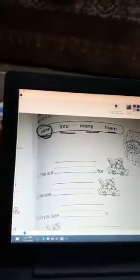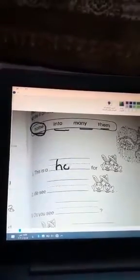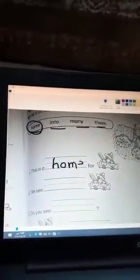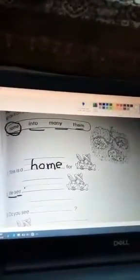Let's move on. This is a home for rabbits. Of course. So we're going to circle the word home and we're going to write it because it's the correct answer to finish the sentence. This is a home for rabbits. Let's move on. We see rabbits. Look, we can see one rabbit or we can see many rabbits in their home. Of course, we can see what? Into rabbit, or we can see many rabbits. Of course, many. Many is the suitable answer.